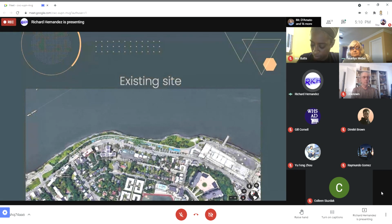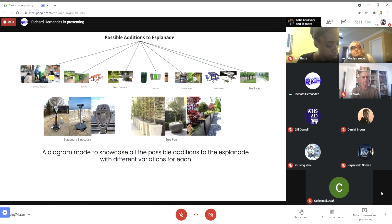Here's an aerial view of the existing site. On this slide, you can see the diagram we made that shows all the different additions that we thought could go onto the Esplanade and different variations of each.